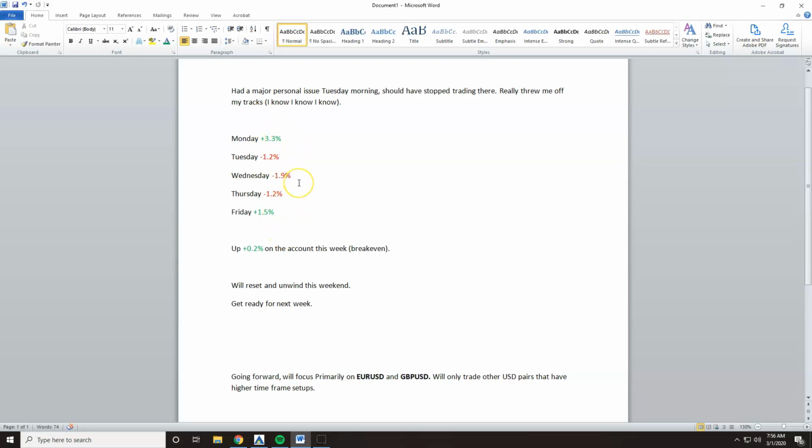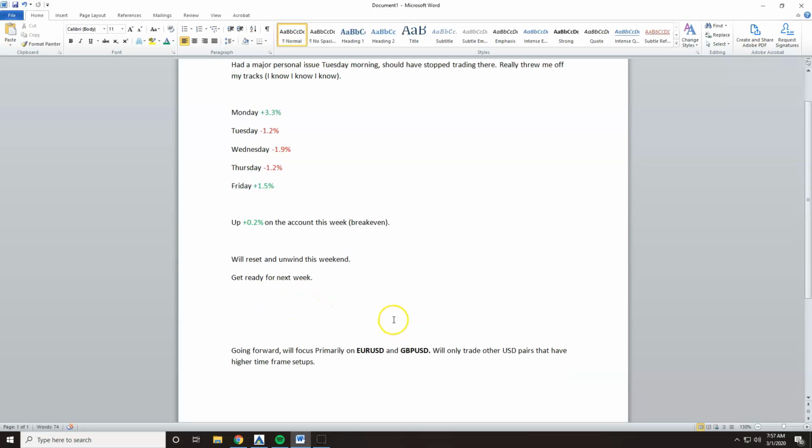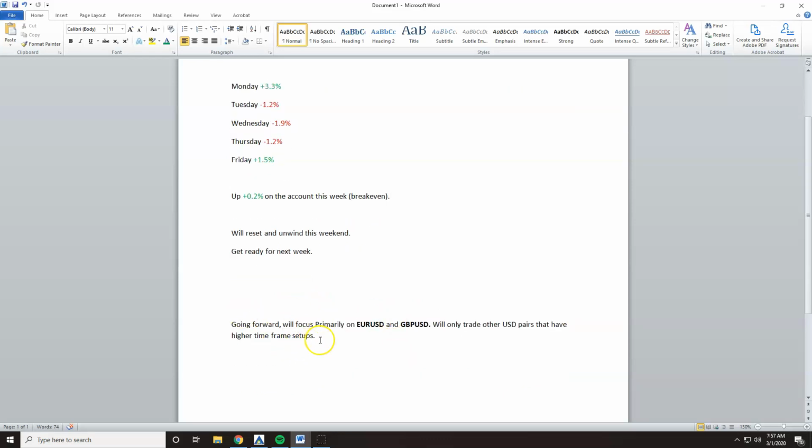So yeah, 2 winning days, 3 losing days. I'll go over all the trades with you guys. I'm going to reset this weekend, unwind, and get ready for the next week. Going forward, I will be focusing primarily on EUR/USD and GBP/USD. I'm only going to trade other USD pairs if they have a higher time frame setup, so I'm not going to be looking at the shorter time frames on any other USD pairs.